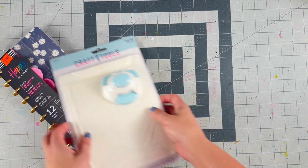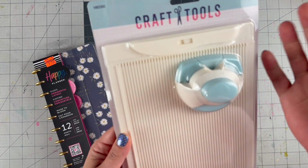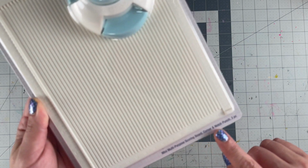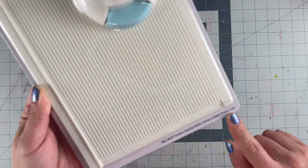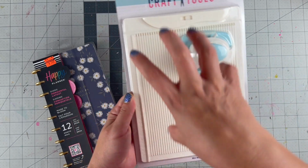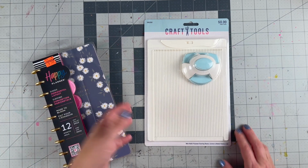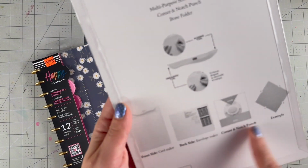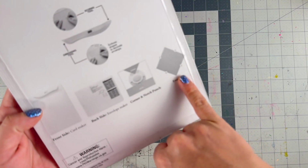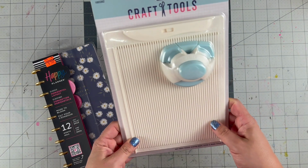And then lastly, Hobby Lobby stop. I got the craft tool, mini multi-purpose scoring board, corner, and notch punch. Okay, A, I do have a scoring board, but B, because I like this small size. My scoring board is like 12 by 12. It's huge. And this one comes with the little punch in order to make envelopes, which I thought was pretty cool. So that's why I picked this one up.